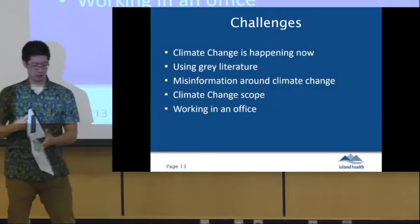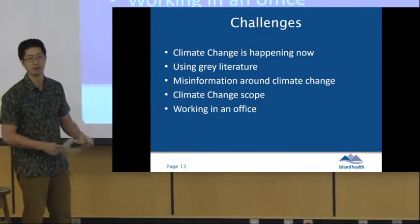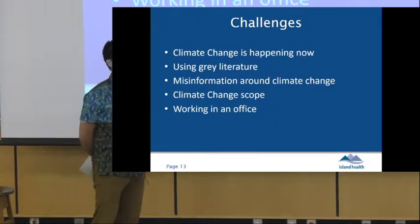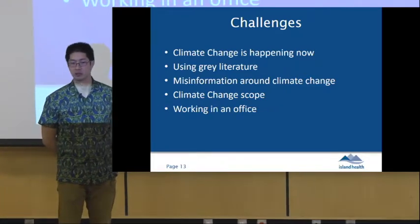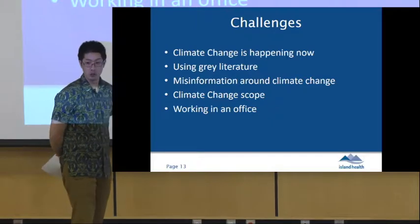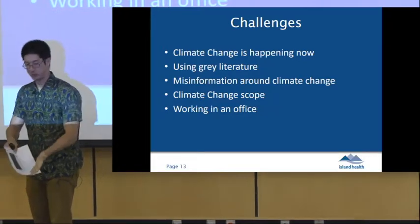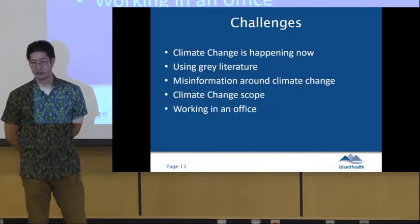So the challenges are: climate change is happening now. We have to rely quite a bit on grey literature because climate change is happening so quickly. Misinformation, especially in grey literature, is quite prevalent, so I think that's the biggest challenge, to work around that. Climate change is huge, so it's a massive scope. The challenge of this study was bringing it into a digestible amount of information, especially for 20 pages.